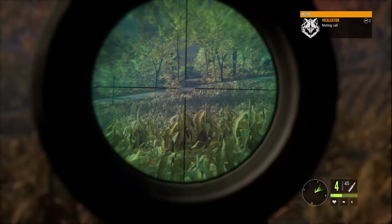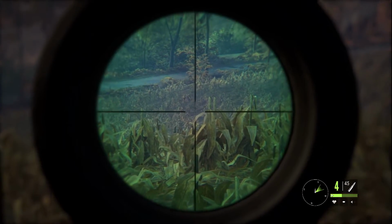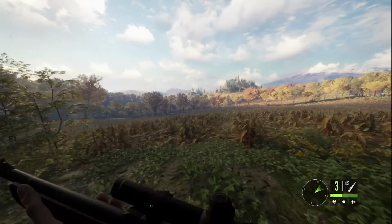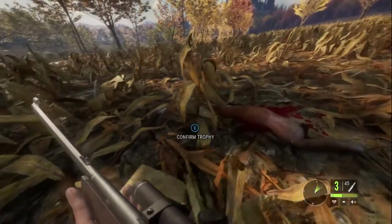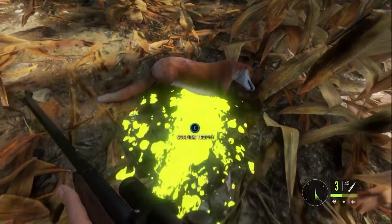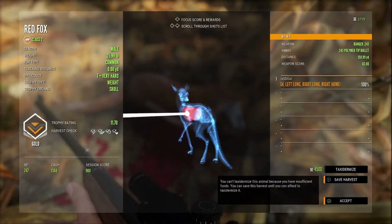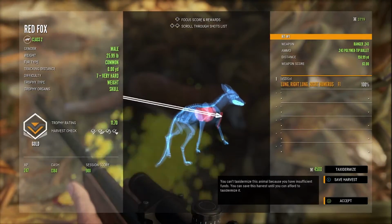Mating call, okay, I see you. Okay, let's see if I can hit him. Oh, I hit him. Oof. Let's go get us our fox now. Oh lord, look at that. Oh. Ooh, very hard. Holy shit. That was 158, pretty much 159 yards. Wow.